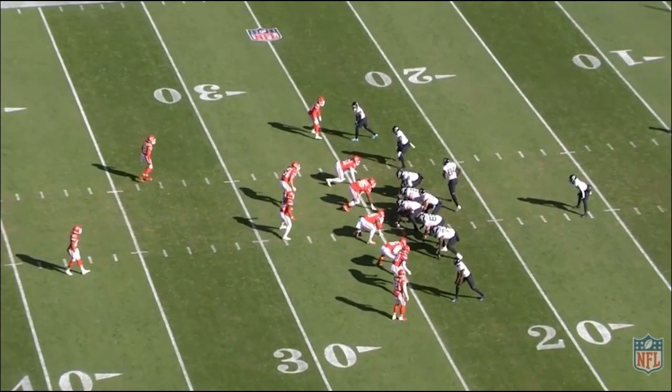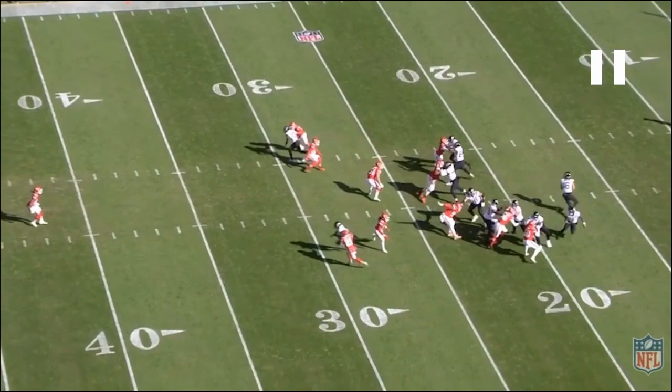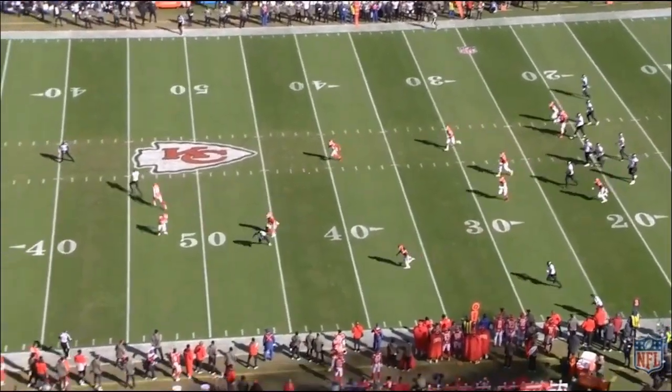So notice what he's doing right here. He's going to be able to stack him right there, the lean to the outside. So it's inside release, lean to the outside a little bit. Keep that corner on that outside hip. As soon as you feel him start to get a little close, boom, you break it off. So much fun to watch that work right there with the head movement at the top of the route all the way over for a big play for Jacksonville.